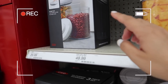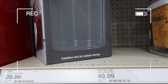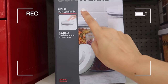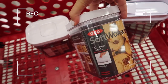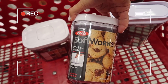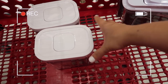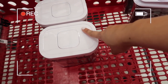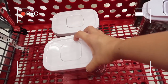I also saw this set right here that has the three-piece canister set, but they're all three different sizes. I would prefer to get just three of the mediums, and I don't see that they have those. So I ended up grabbing two of these. I thought they would be perfect for flour and brown sugar and sugar and stuff like that, just to have on hand. I didn't want to get too big because, to be honest, I really don't bake a lot, but I always like to have those on hand. They only had two. I'd like to look for four, so we're gonna try to go to a couple of other places and see what we find.